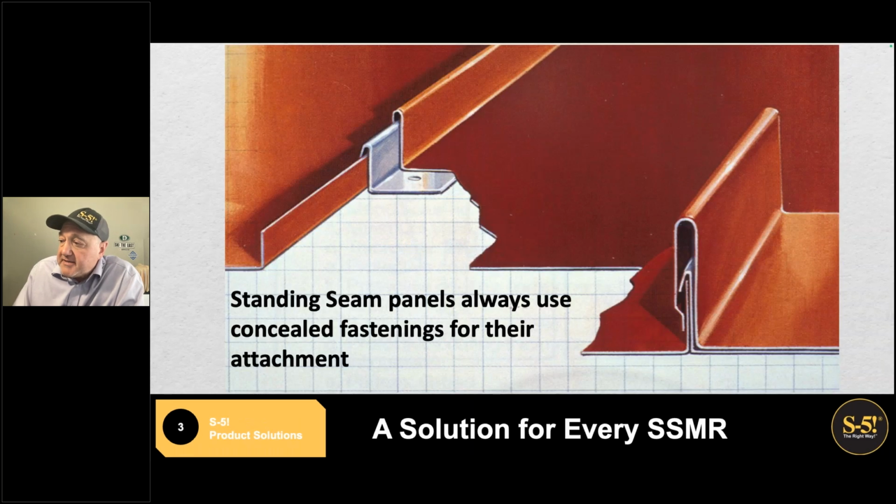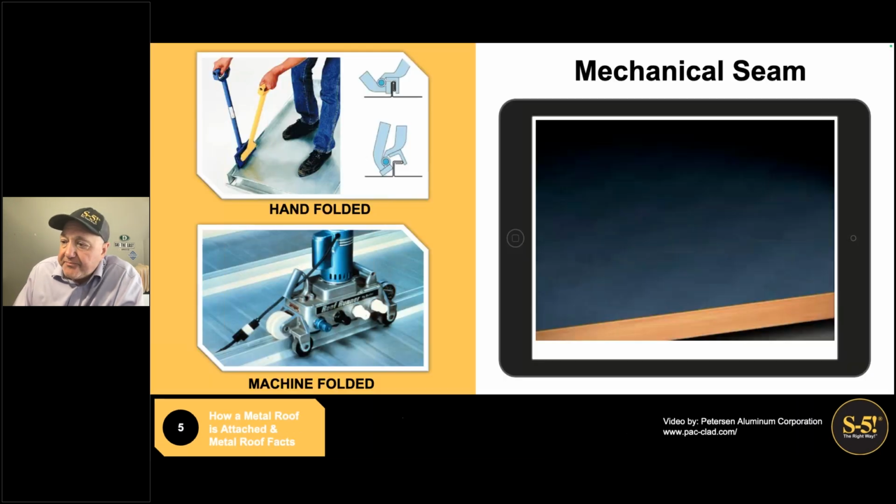So it's always two pieces that overlap like that, and then they're connected to the roof underneath with a clip. You can see that silver part is a clip. That's screwed into the roof structure, and then the panels are clipped over it. So from the top, you do not see any holes. That's non-penetrating. There's no holes in this roof to attach it.